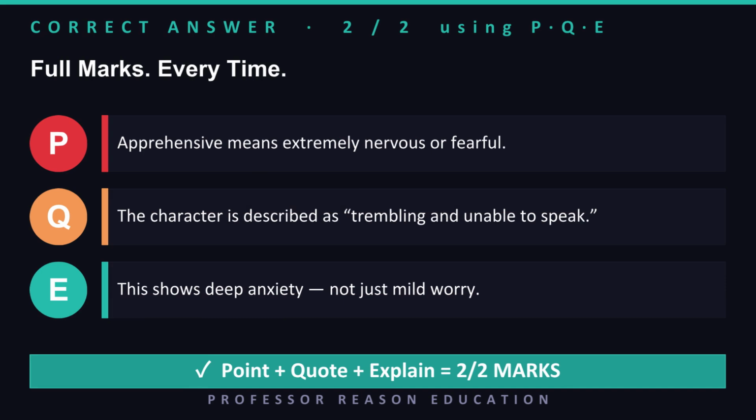Now, here's the correct answer using PQE. Apprehensive means extremely nervous or fearful. That is the point. Define in your own words. In the text, the character is described as trembling and unable to speak. That is the code. Short, relevant, in inverted commas. This shows deep anxiety, not just mild worry about what is about to happen. That is the explanation, connecting the code back to your point. 2 marks, full marks, every time.